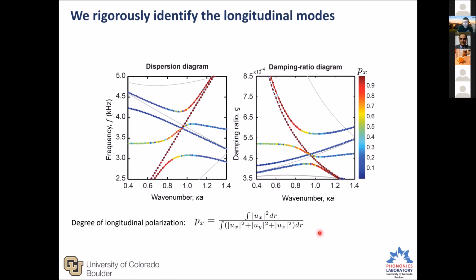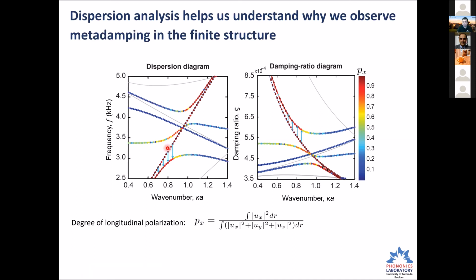So by adding that pillar to that identical beam, by simply adding the pillar, you'll see that that straight line in the dispersion has turned into this curved line. And correspondingly, that curved dissipation line has increased by that much. And that, in fact, is a quantification of our dissipation. So here we have technically observed metadamping.